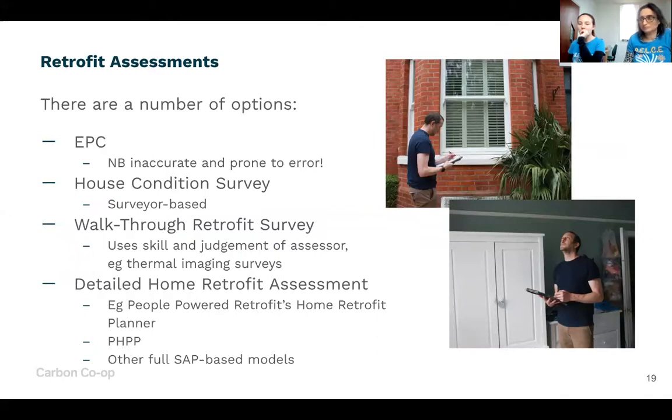Assessments. Okay, again, another dynamic within the market. I talked briefly about Green Deal assessments and the reduction in quality. There are a number of options out there for doing assessments. You'll see a number of providers of assessments, whether they be EPCs, energy performance certificates, to more complex things like PHPP, which is the Passive House Planning Package, and things like People Powered Retrofit's Home Retrofit Planner, which is based on full SAP.